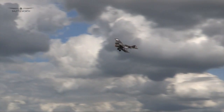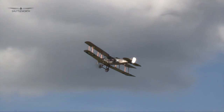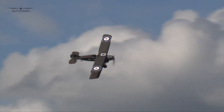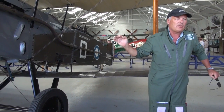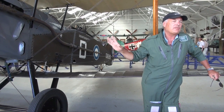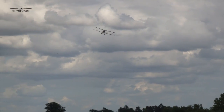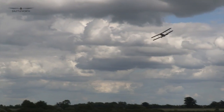The Bristol Fighter, fascinating aeroplane. It was a total disaster in 1916 when it was first developed. In fact, its operational debut was at the Battle of Arras in 1917. This is a slightly later machine, so this didn't see any World War I service. But in the Battle of Arras early in 1917, there were 6 of these aircraft on their very first patrol over enemy territory. And as sheer bad luck would have it, Baron von Richthofen and 4 of his fellow pilots in Albatross aircraft bounced them.